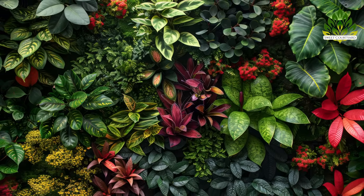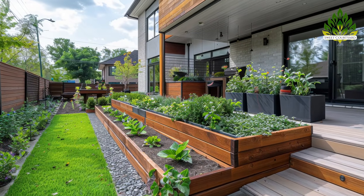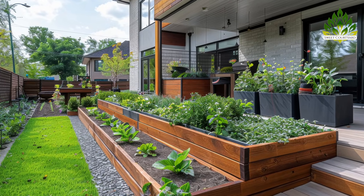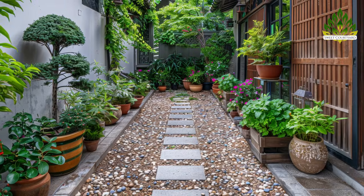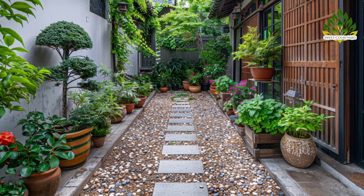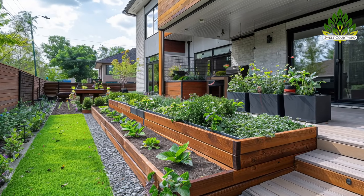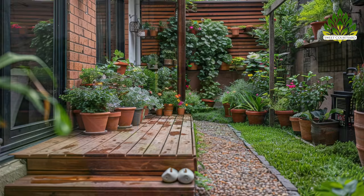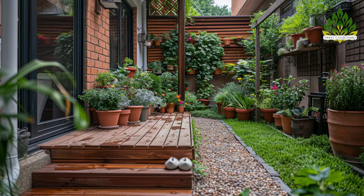Whether mounted on walls, freestanding structures, or integrated into existing garden beds, these vertical elements enable homeowners to showcase their flair for stylish decor while celebrating the beauty of nature. As a result, even the most confined outdoor spaces are elevated into dynamic and visually captivating landscapes that reflect the homeowner's personal style and appreciation for the natural world.